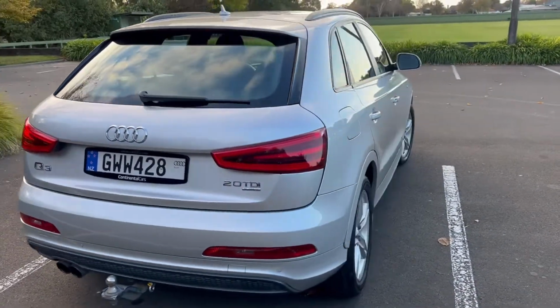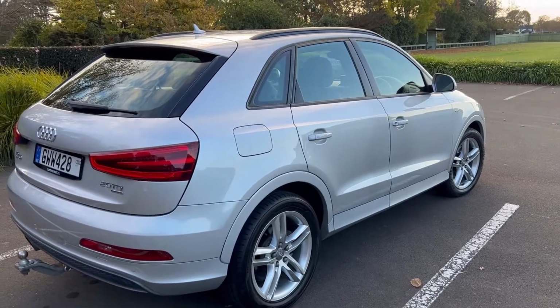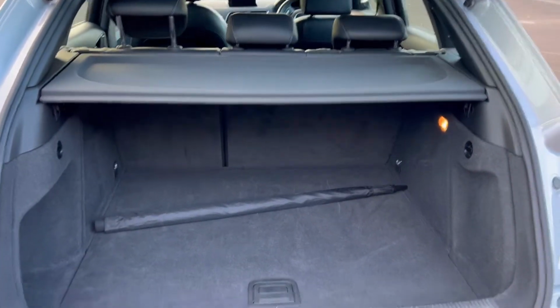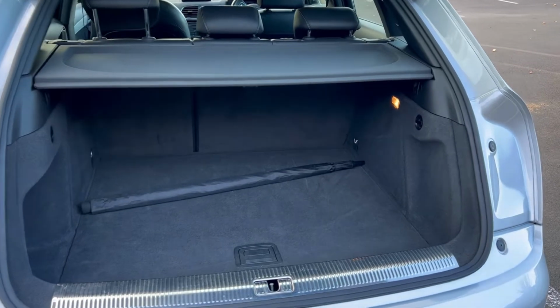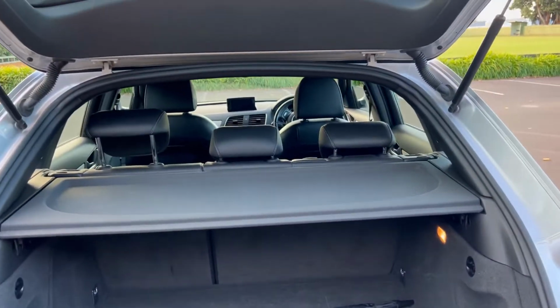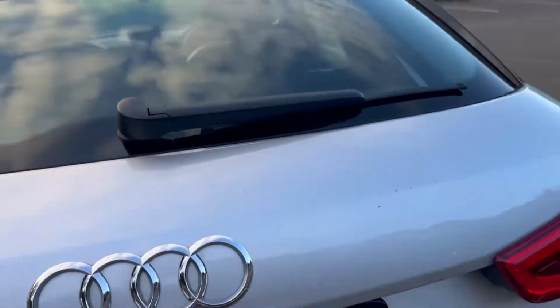She's going to love this little Q3 2-litre turbo diesel. So we'll just have a quick look in the back for a start. Let's open this up. A little bit of room there for the pram and everything for the kids. Looks like they've even dropped a courtesy umbrella still in the wrapper. How neat is that? So we'll just have a walk around the car.